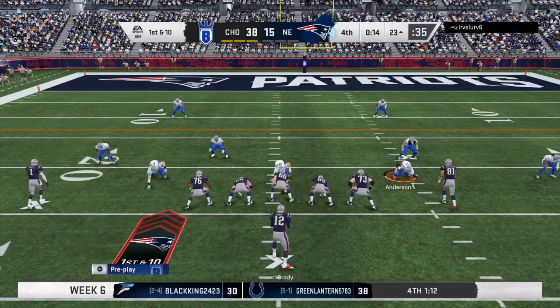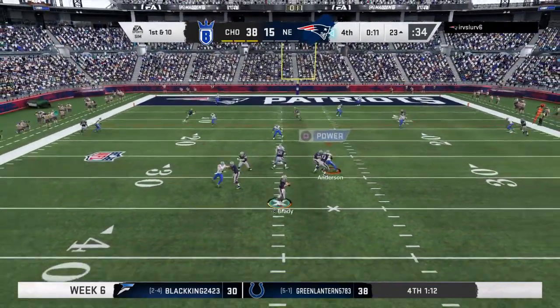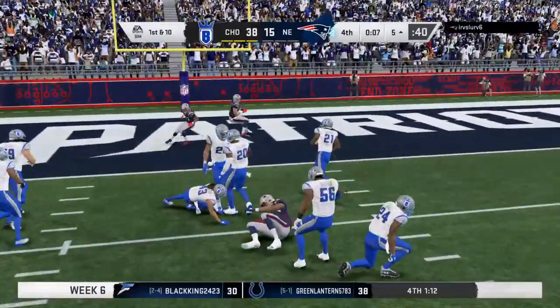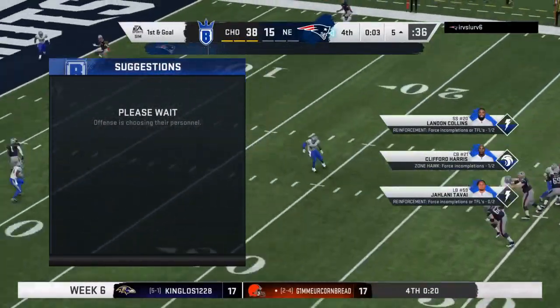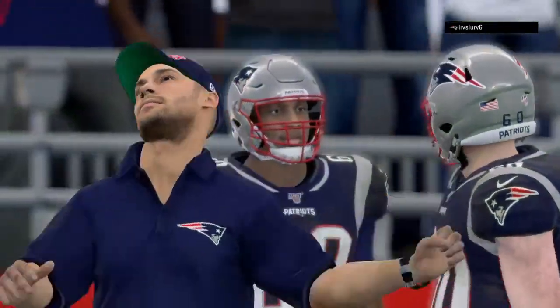Brady now on first down. Catch is made by Harry. And able to get him down, but he does reach the 5. Another big gainer that time. This one goes for 19 yards.